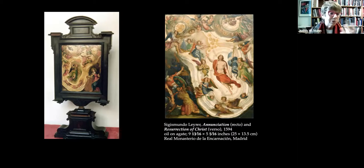Now, many stones, as Fabio's already talked about, the understanding of light and the penetration of light, but particularly in an image of the Annunciation, this idea of a metaphor for the Virgin's sort of becoming pregnant in this divine fashion. So there are a number of images of the Annunciation that utilize this translucent stone, whether it's agate or alabaster.